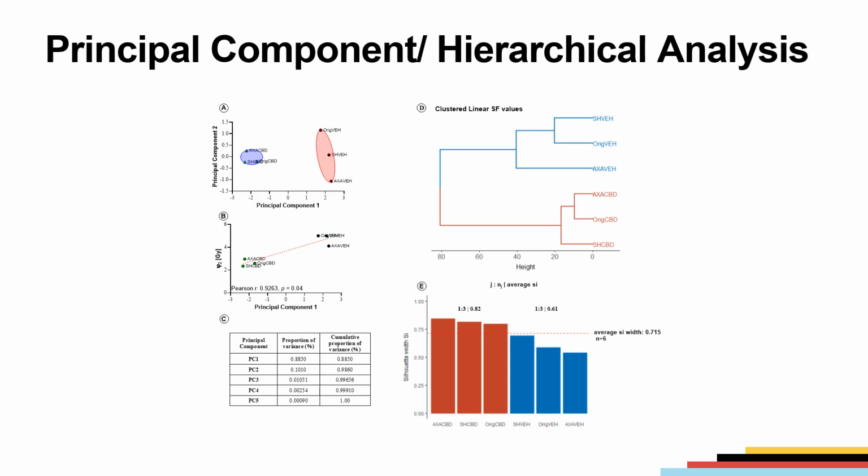So then, using this data, we used hierarchical analysis to see if we could really distinctly group these treatments into radioresistant and radiosensitive, which is shown in D. As you can see, we get a really good clustering of our CBD-treated cells and our vehicle-treated cells, suggesting that the CBD does actually radiosensitize all three cell lines.